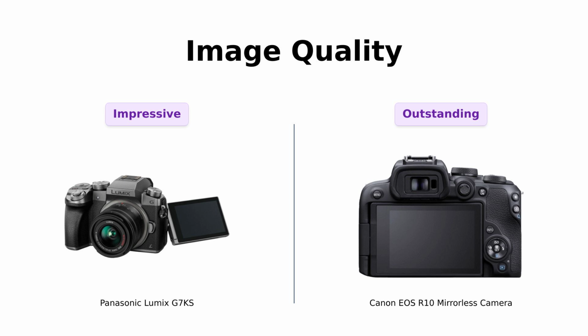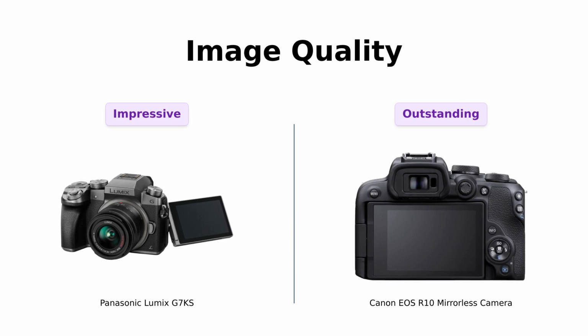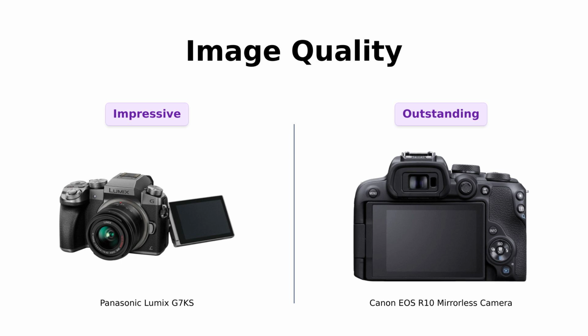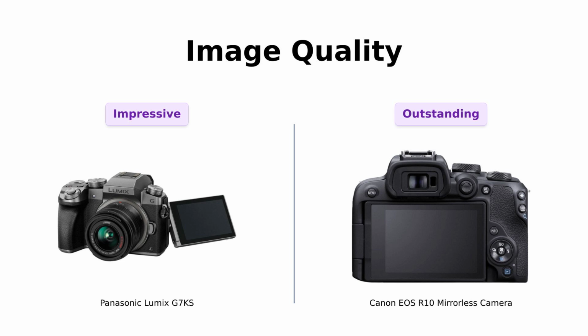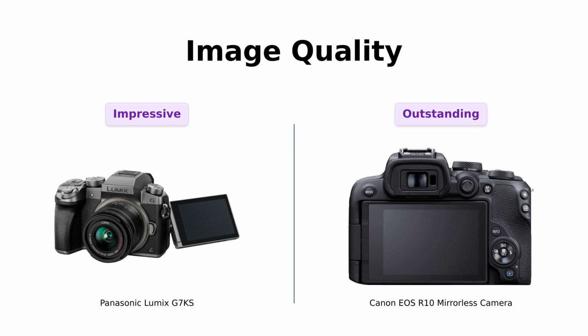On the other hand, the R10 features Canon's DIGIC-X image processor, which enhances performance for sharp photos and ultra-high-definition videos. Reviewers have praised the R10 for its excellent ergonomics and image quality, especially for automotive and wildlife photography. So, if you want to impress your Instagram followers, both cameras have got you covered. But the Canon might just give you that extra pizzazz.